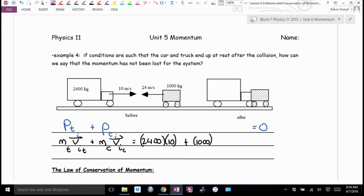Have I been going on a vector rant the last couple of days about direction? Sheldon, in your head, what's 2,400 times 10? 24,000. In your head, what's 1,000 times negative 24? In fact, you get 24,000 plus negative 24,000. In your head, what's that? 0. I told you the initial momentum was 0. I didn't say they were at rest. I said the initial momentum was 0. They just happened to cancel each other out. Oh, and by the way, I cooked these numbers to make it work nice.